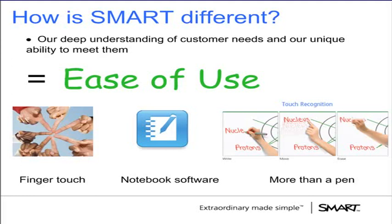Number two, we have millions of users of Notebook software. Notebook software comes with our interactive whiteboards. It is extremely powerful and expandable and extensible by third-party companies, by content developers wishing to really extend and build upon the Notebook software platform.